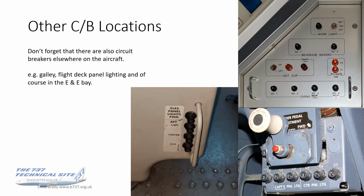By the first officer's rudder pedal adjustment, it's the first officer's panel lighting. The circuit breaker just hidden there, from memory, is for the MCP lighting, I think. And on the central electric pedestal, you've got the lights. The bottom right of that are the circuit breakers for the lighting on that as well. And of course the E&E bay, which is thick with circuit breakers, but obviously you as crew wouldn't normally go anywhere near those.